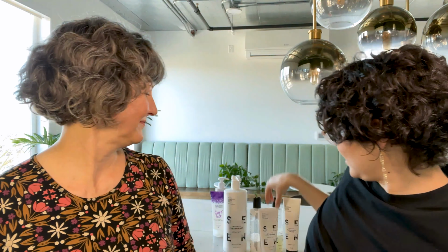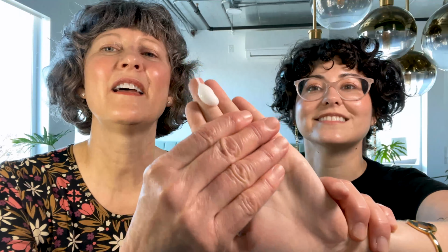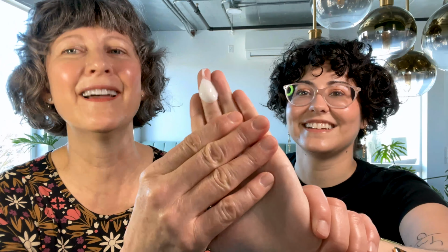I'll take the curly cream. And with the curly cream, I used to do a huge amount. It was way too much, but it's because I was just used to using a ton of product. But now I add this much. So you can't see very much at all. Yeah, so I don't know, a couple of fat peas.